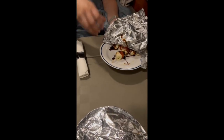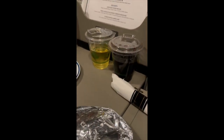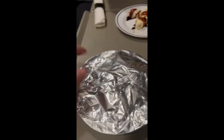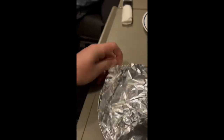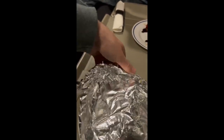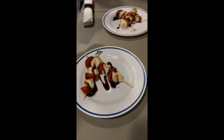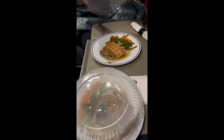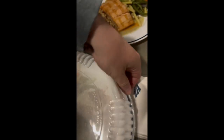After having breakfast and lunch in the dining car, Alex and I tried for the first time ordering dinner to our room by asking our car attendant, and she took our order and we were brought dinner maybe in 15 minutes. Alex went for the salmon, I went for the steak. With dinner, you actually get an appetizer as well. We both went for the balsamic skewers. As you can see, I'm struggling to open here with one hand. Like I said, the meals are definitely elevated from anything you'd expect on an airplane.